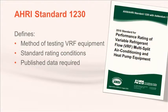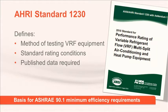So AHRI, with help from the industry, developed a rating standard specifically for VRF equipment called AHRI 1230. This standard defines the methods that all manufacturers must use when testing their equipment, under what conditions to operate that equipment when testing its performance, and what performance data must be published. With the rating standard in place, minimum efficiency thresholds were agreed upon and added to ASHRAE Standard 90.1. So AHRI 1230 defines the common testing method and rating conditions for all VRF manufacturers, and ASHRAE 90.1 defines the required minimum efficiency thresholds for when these products are tested in accordance with AHRI 1230.